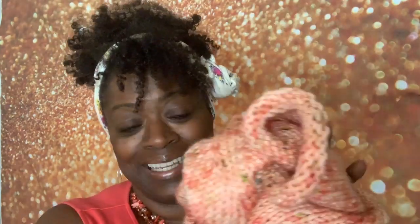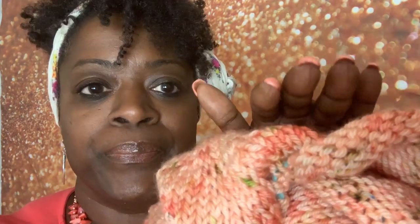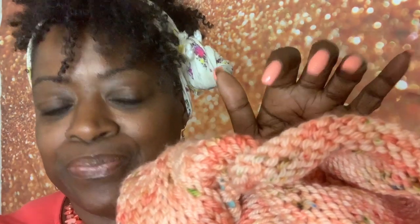And just for reference, this is her yarn. Yes. I'm going to go ahead. You can touch the screen. Just go ahead. I'll let you touch it. So I'm super excited about that for her.